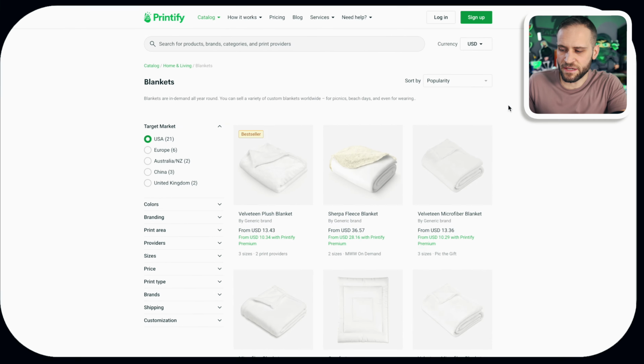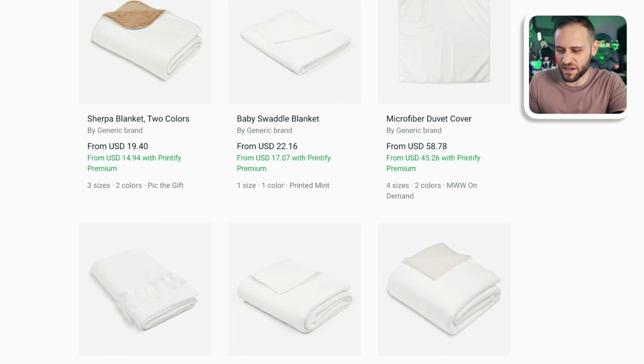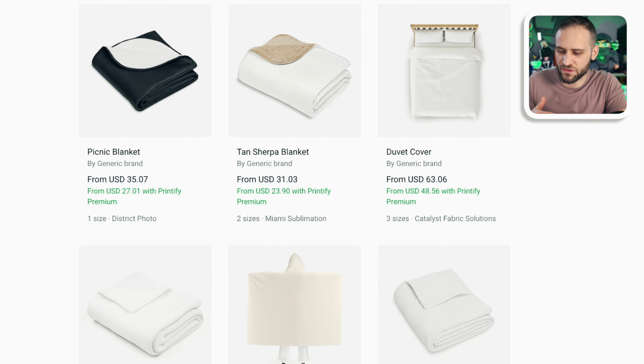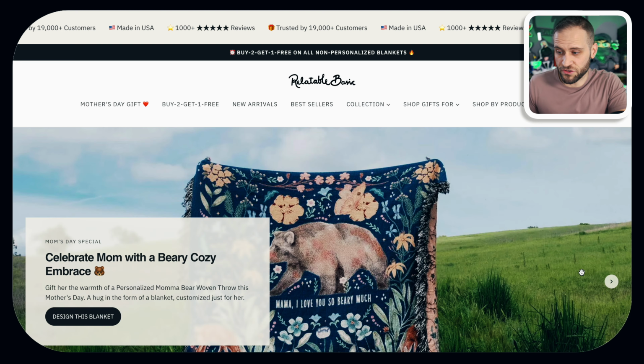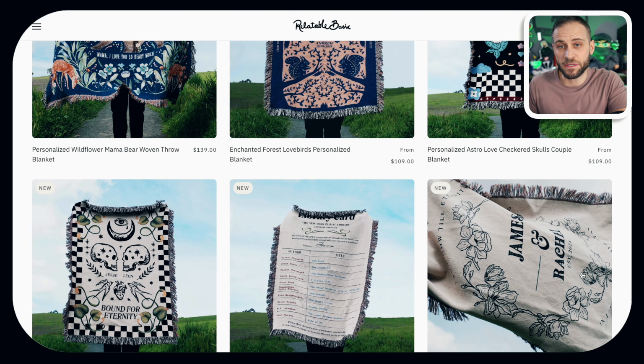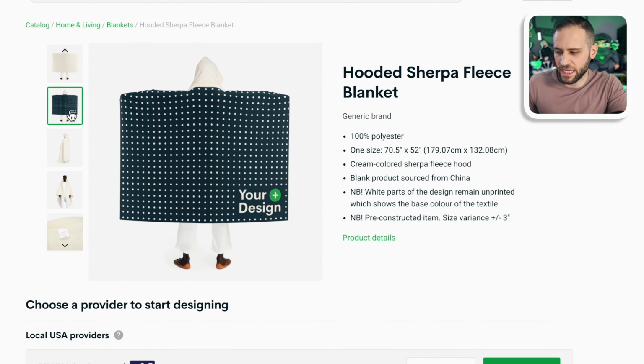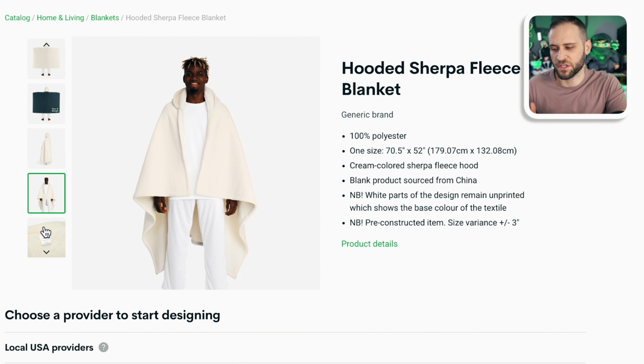Let's say, for example, you wanted to sell print-on-demand blankets like these from Printify. This is a product category that I have sold a lot of in the past. I've also shown this site here on my store, and you can see that they're selling their blankets for a very premium price. We have them over $100. This hooded blanket here is one of my best-selling products of all time.